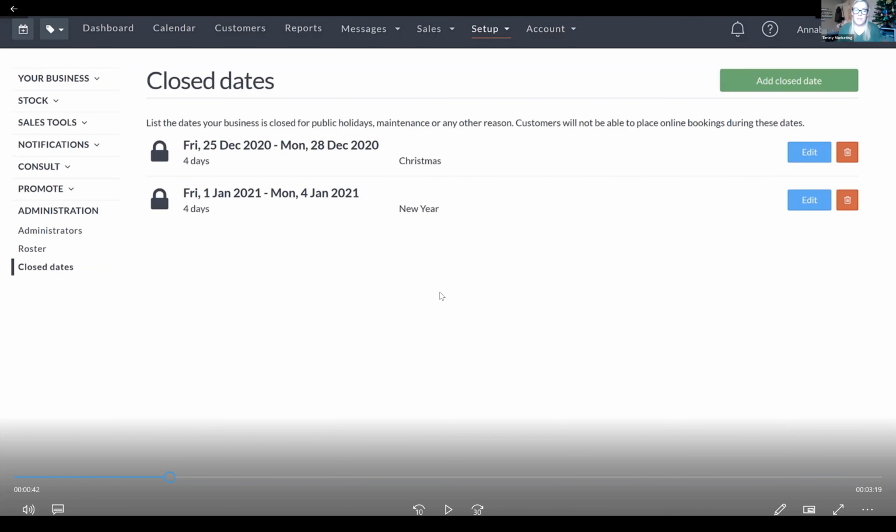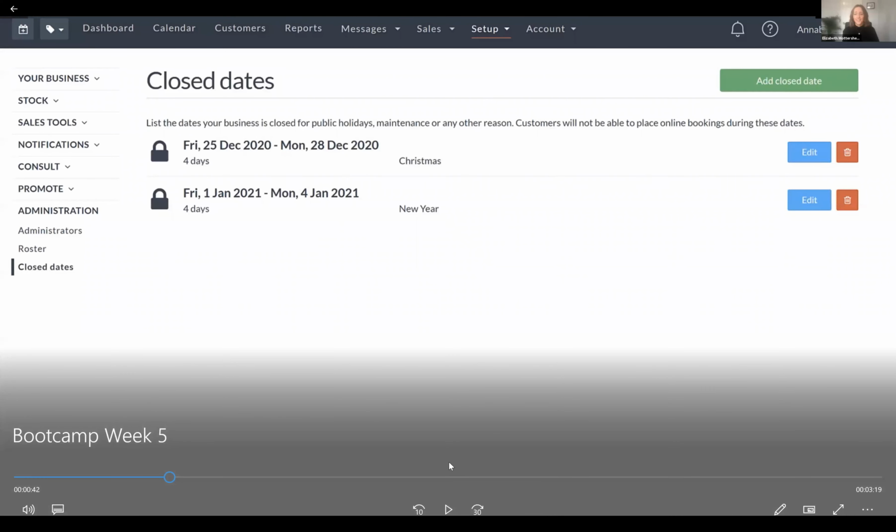So you can see we've added close dates there for Christmas and then for New Year as well. Give your staff a few days off. They're probably going to be run ragged even more than normal, so just give them that little bit of extra time to relax.